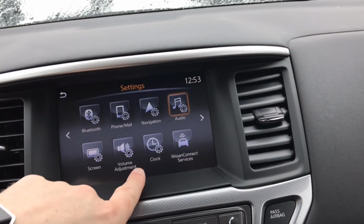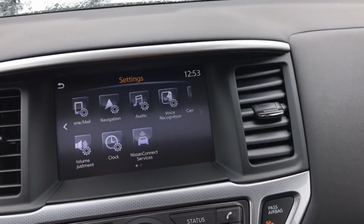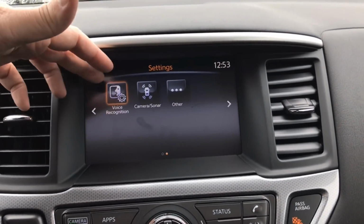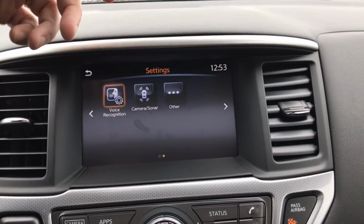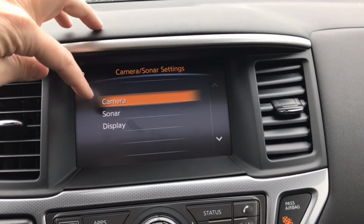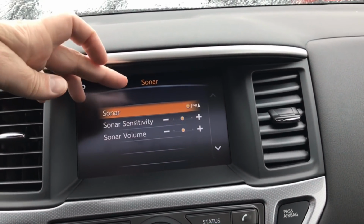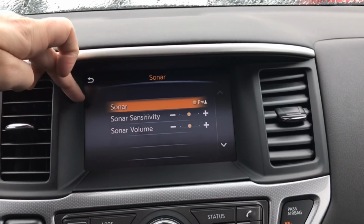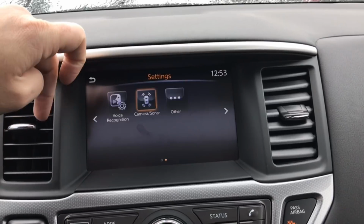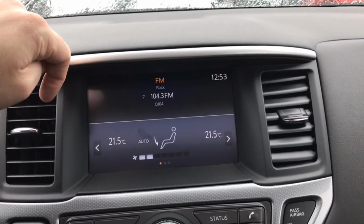Screen settings, volume adjustment, clock settings, Nissan Connect services, voice recognition settings. The camera sonar, so we heard it beeping earlier when I put it in reverse because of what was behind me. I can go in here and I can change that sonar to either be off, I can change the sensitivity of it, and I can change the volume of it. So all kinds of options within the settings.